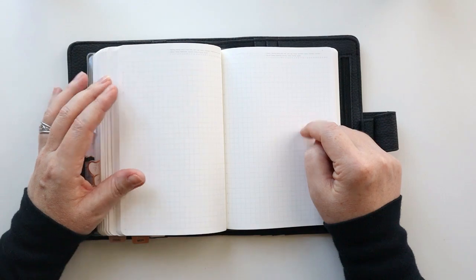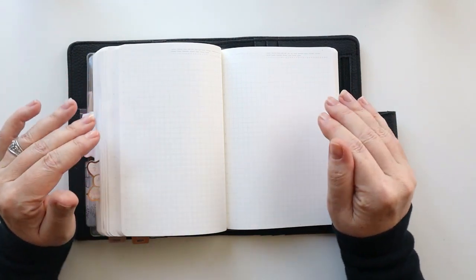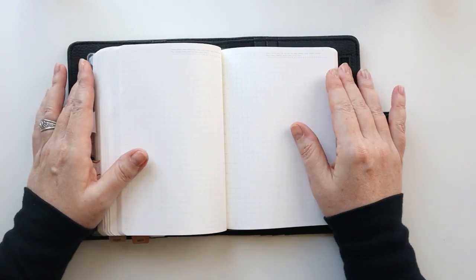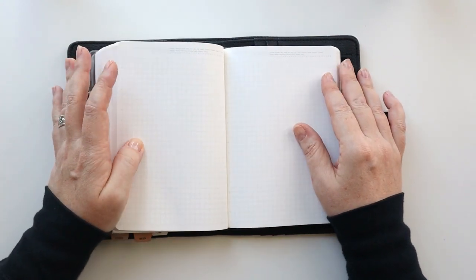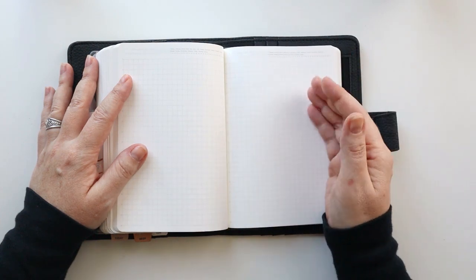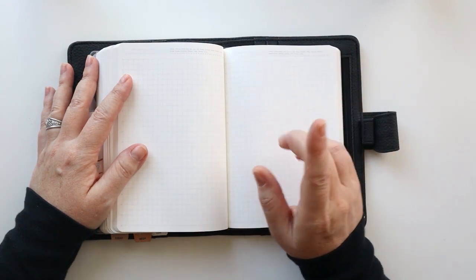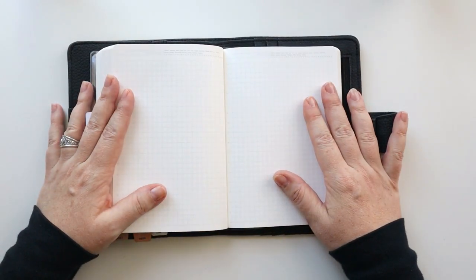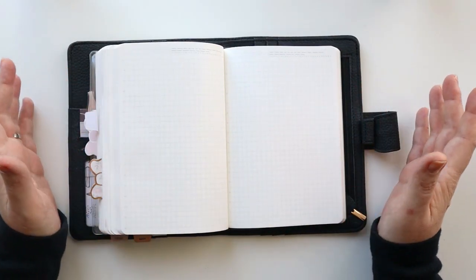So maybe you don't need a weekly view and you've purchased a weekly planner for the new year. And guess what? You don't need a weekly view. You need a daily view. Or maybe you end up writing down everything that you need to get done on a blank page for the week, and you don't need a daily page.